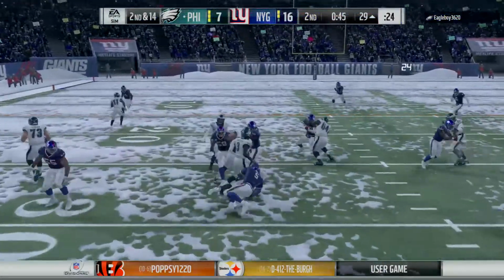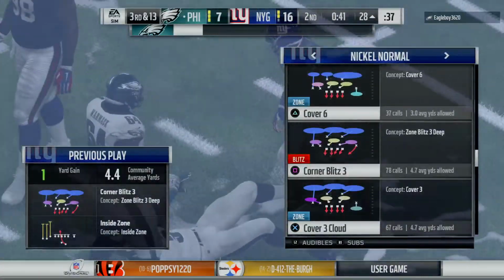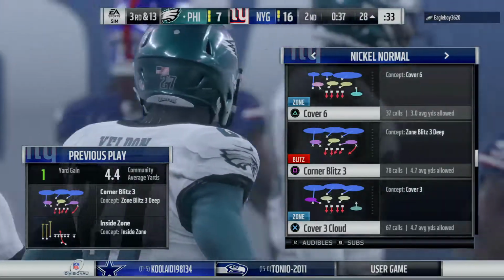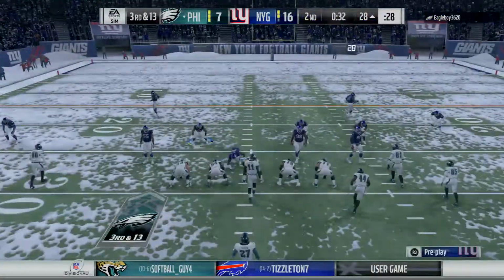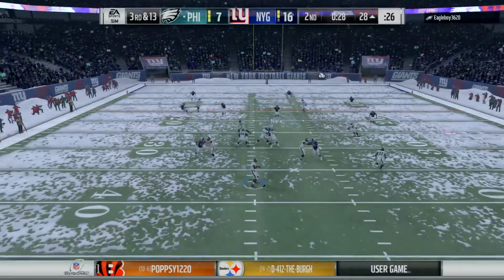On 2nd down, here's Yeldon. Might have gotten this one down to the 28, and that's all. Only a yard on the gain there, and that'll set up 3rd and 13. But that call makes sense because they've been throwing it well on this drive, and once again, they show passing formation, showing the shotgun. Then they ran out of it. That's a nice play by them defensively, though, to hold it to a short gain.